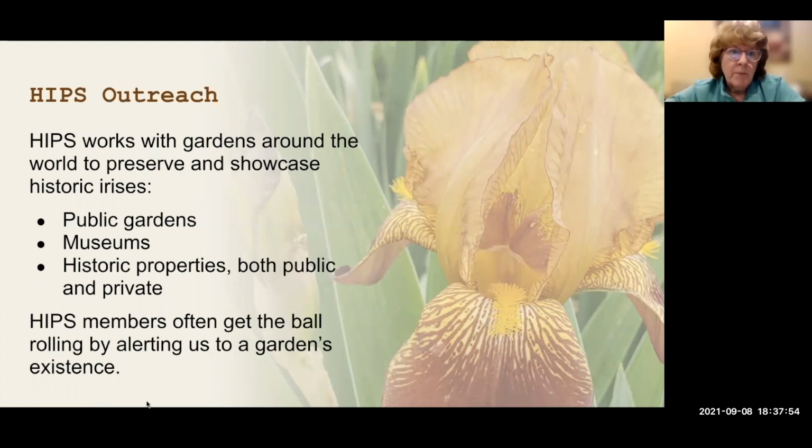Okay. Wanted to share with everybody some of the things we do, not just to take in irises, but HIPS also reaches out. And this is a fun part of being in HIPS, because we work with gardens around the world to preserve and to showcase. And it's not just private gardens, public gardens, museums, historic properties, national landmark properties. Sometimes it's the HIPS members that get the ball rolling by alerting us to a garden's existence that we don't even know about. So I pulled out 3 examples that I thought you might enjoy to see how this sort of snowballs. And Wendy, if you can go to the next slide.